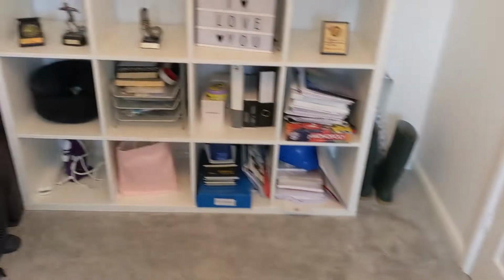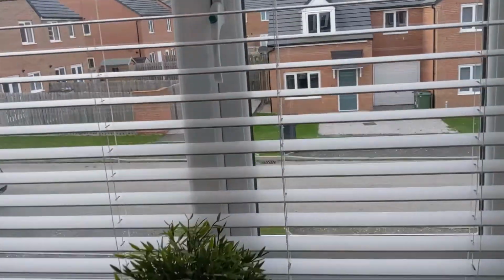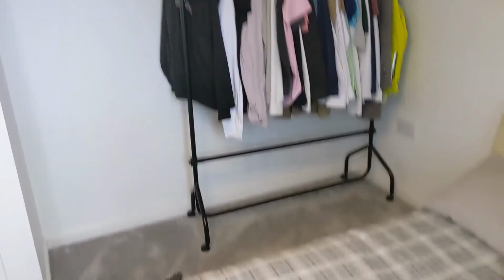Space for a double bed if you require, set up as a bit of a study at the moment. And the front bedroom here has got this nice dormer window overlooking the front, which gives you loads of head height. Space again for a double bed, so three doubles in this one. And some bulkhead storage there. So yeah, three good size rooms.